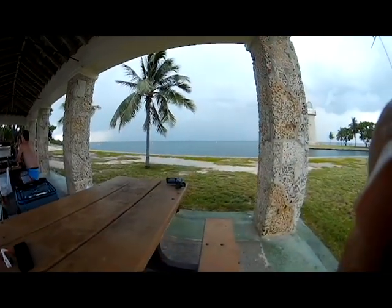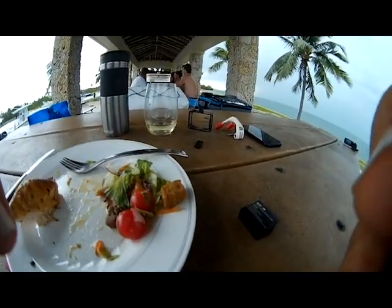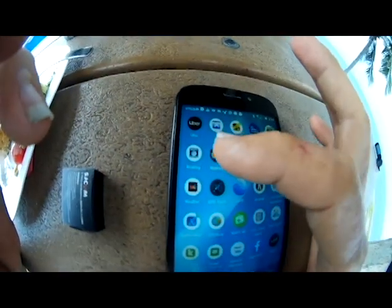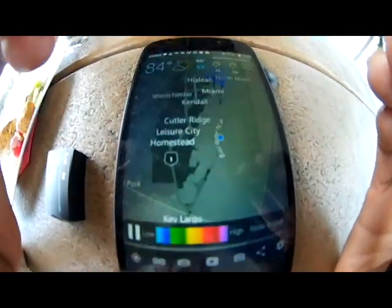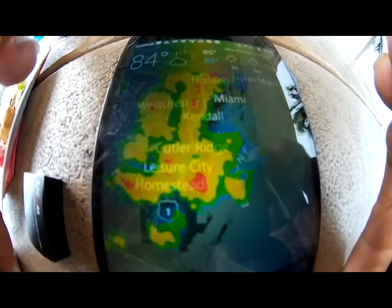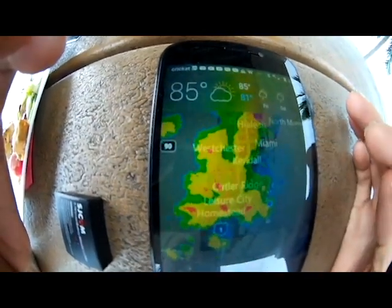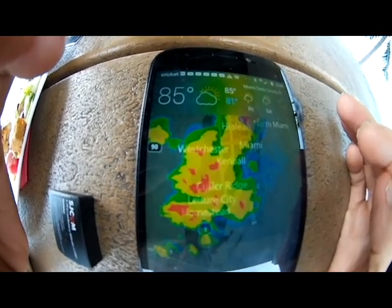We're still keeping an eye on that rain just to the west of us, which is now starting to fall over the bay. And now I'll check the radar again. Yeah, this is looking worse. This is just blowing up and moving our way, so there's no way to avoid all of it.